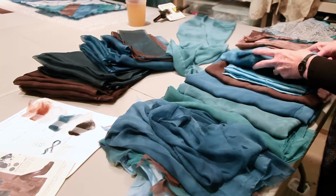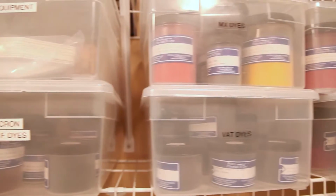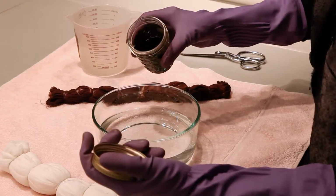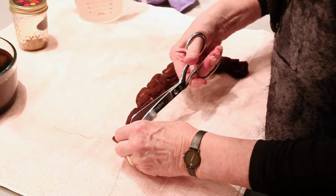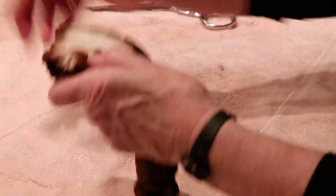I wanted to learn how to dye in order to get the colors I wanted. So I took an online dye course, and from that I began to take other courses on other families of dyes. So all in all, I use probably 6 or 8 different families of dyes.